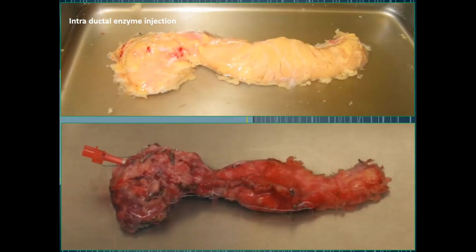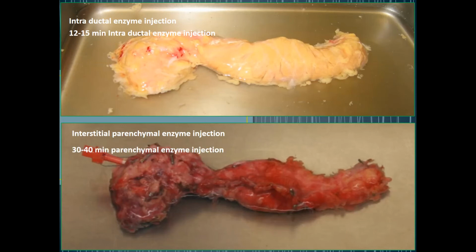So in summary, this intraductal enzyme injection for brain-dead donor pancreas will be supplemented with parenchymal enzyme destruction, because both procedures should be followed in the case of chronic pancreatitis. And the enzyme injection duration is strictly 12 to 15 minutes in the case of brain-dead donor pancreas. But in chronic pancreatitis pancreas, we should really increase this injection duration in order to initiate the digestion before it goes into the Ricordi chamber.